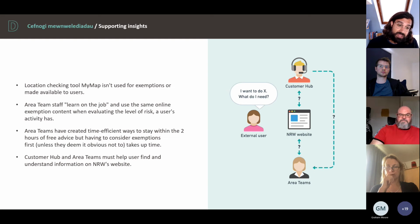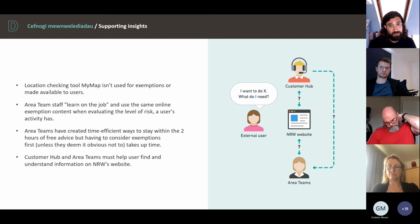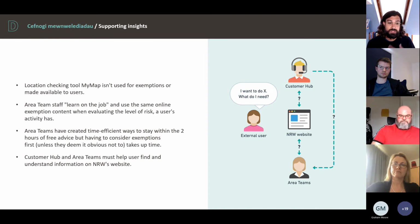And then finally, from me, the customer hub and area teams must help users find and understand information on NRW's website. There was a lot of conversation with those different teams about how the website at the moment is difficult to find, and users ask to be signposted to specific content. The teams themselves sometimes struggle to find that specific content, and hand-holding sometimes is carried out by people in Customer Hub, actually on the phone with users reading through content. So there is a need to make that experience better. I'm passing over now to Michael.